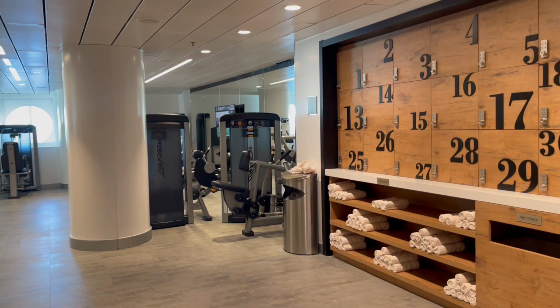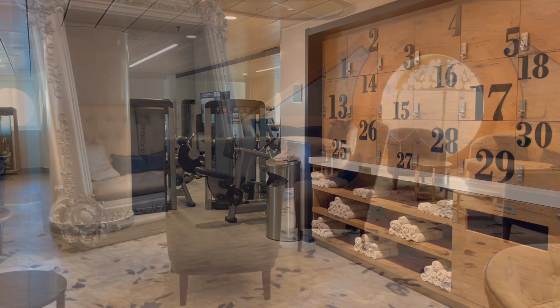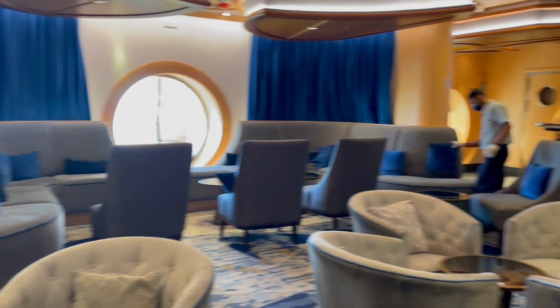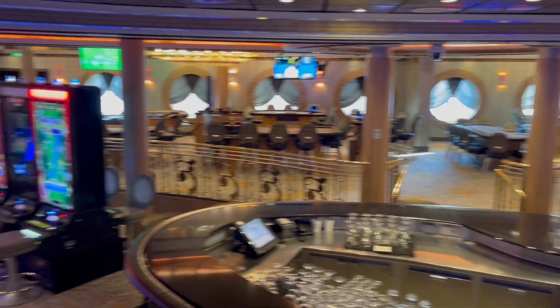This is the gym. It was remodeled last year with the renovations from this ship. It's really tiny compared to most ships. I thought that was unique. I didn't take too much video because there were people in it. If you notice, most of my videos don't have people, and that's because I try to keep everybody's privacy as much as I can. And I just get up really, really early to do all this.